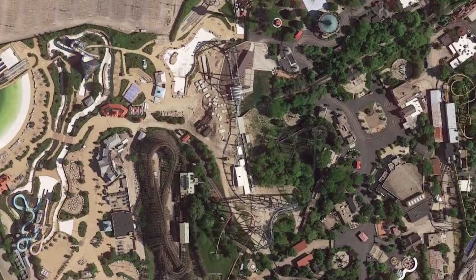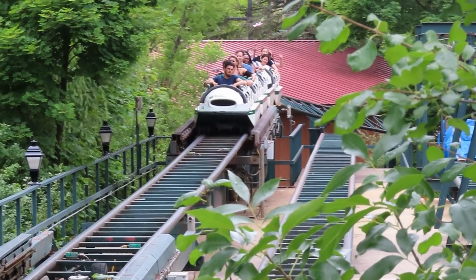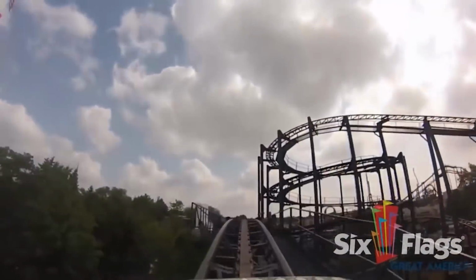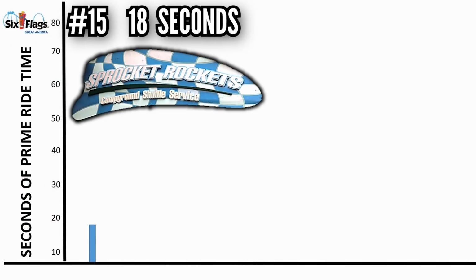With the help of Google Maps and the Pythagorean theorem, I can take out the lift, station, and brakes from the overall length, so the number you see on your screen will not match what you see on the roller coaster database. In 15th place with 18 seconds is Sprocket Rockets, a Vekoma Junior coaster.